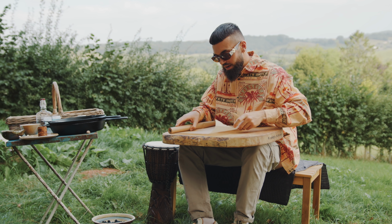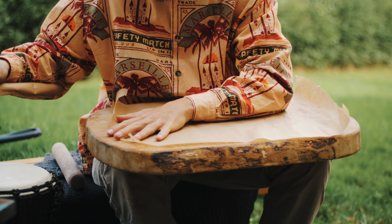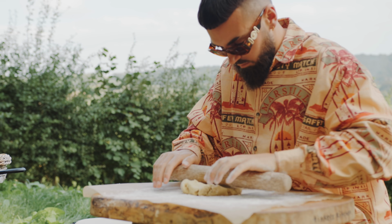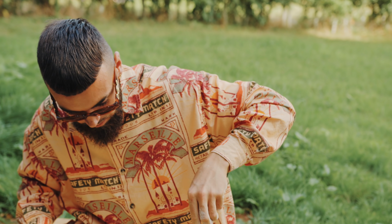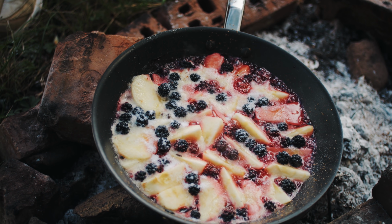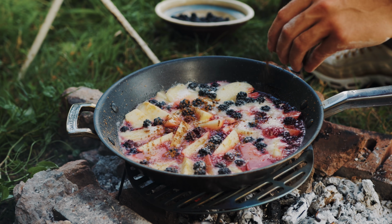It's time to roll out the pastry. To make it easier, I always like to roll out onto greaseproof paper. We just need to roll our pastry out to around 4 mil thick and then cut it into a circle and turn it out onto our apples and blackberries. I don't mind if this pastry isn't perfect. If we have any bits that we need to tuck in, we can just tuck them in. After all, we're outside. A bit more sugar on top. That's going to melt nicely and help stick the pastry to this fruit, and a little ground cinnamon.